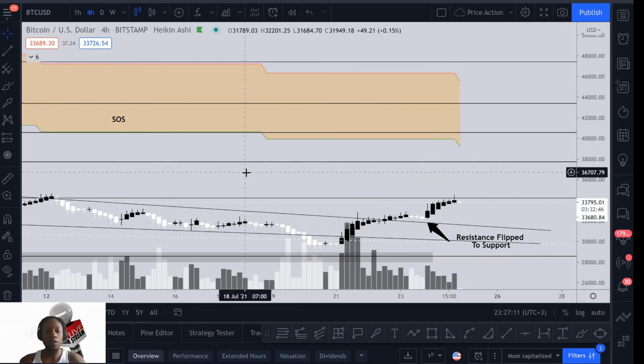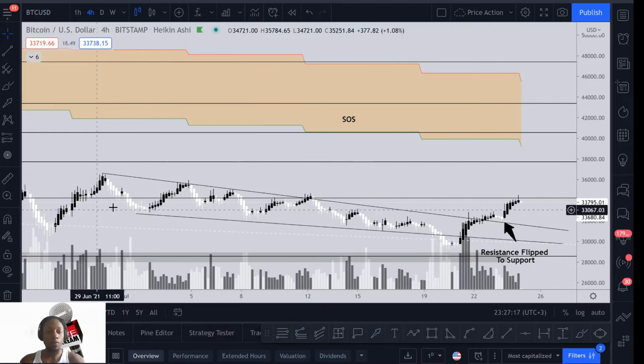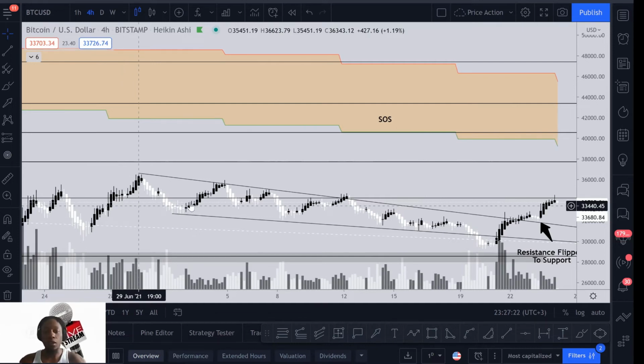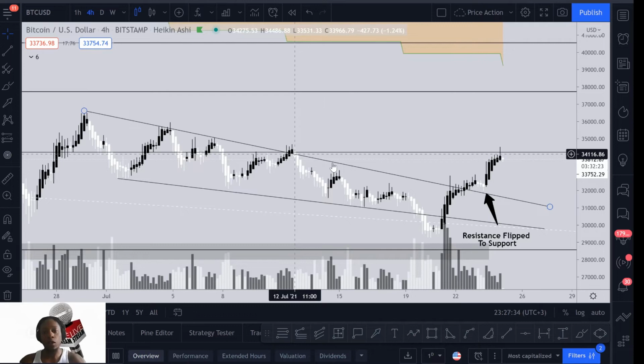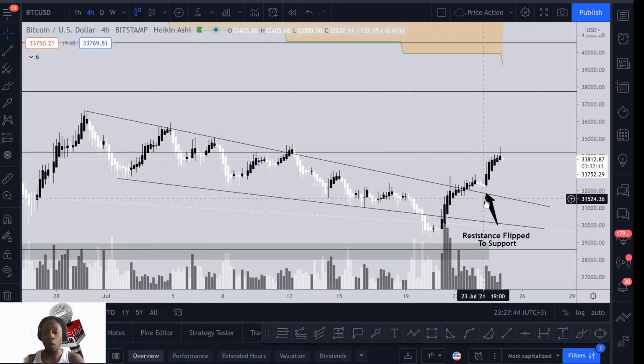Now, what's even more interesting about Bitcoin, let's take a look at the 4 hour, is that if we go back in time, for those of you who didn't know, way back here, mid-June, June 29th, is when Bitcoin started to enter this falling wedge structure, right? And the interesting thing about this is that we do have a resistance line that's keeping this falling wedge structure in place. But over the last couple of days, on the 23rd, which was yesterday, we were able to get above this resistance line of the market structure and flip it into support.